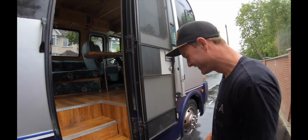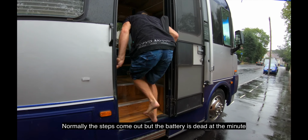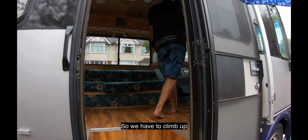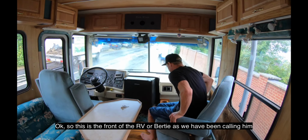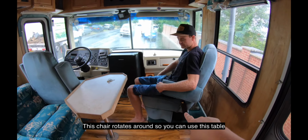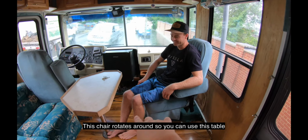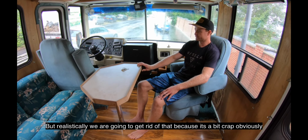There you go. Normally the steps come out, but the battery is dead at the minute, so we have to climb up. Your turn. Okay, so this is the front of the RV, or Bertie as we've been calling it. This chair rotates around, so you could use this table, but realistically we're going to get rid of that because it's just a bit crap.